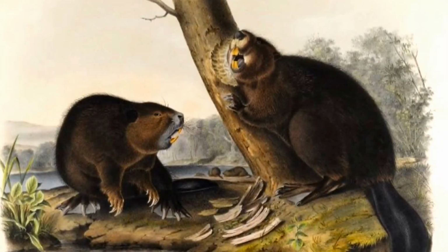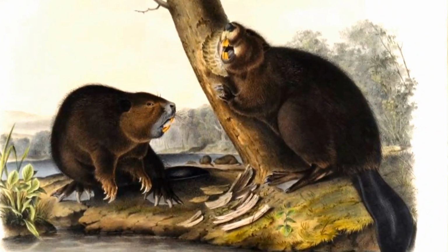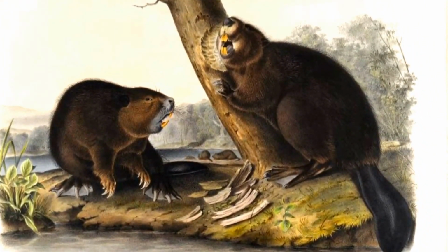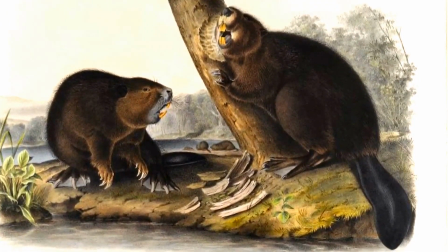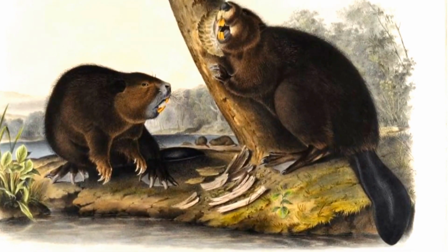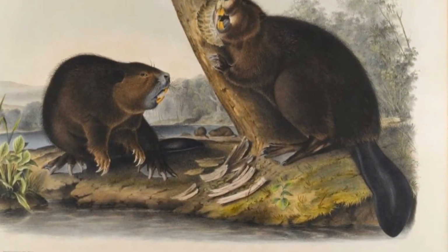Up until the 17th century, there are estimated to have been 100 to 200 million North American beavers until they became popular for their fur and were widely hunted. There are now estimated to be between 10 and 15 million North American beavers in the USA and Canada.